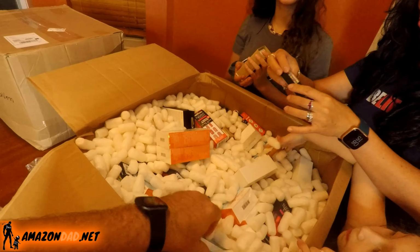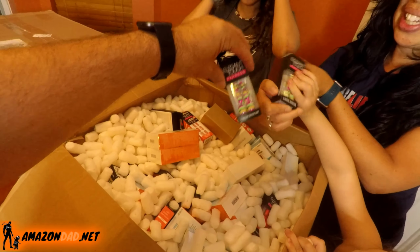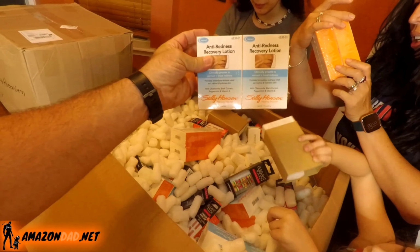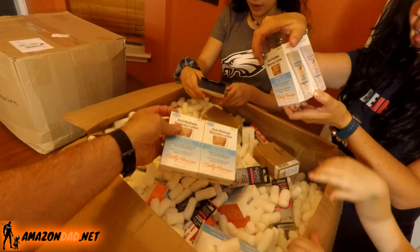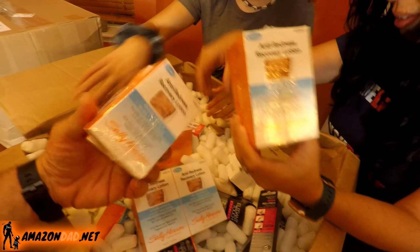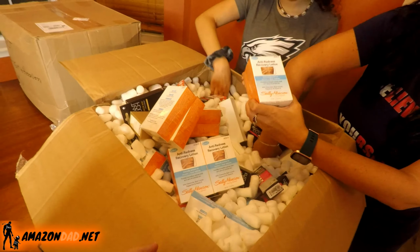That's why it smells so much like nail polish. Look at this one. So strong. Oh my goodness. Wow. Strongly nail polish. This is a nice brand. Is that a good brand? Yes. We got a bunch of these. Alright, so this is what it looks like.